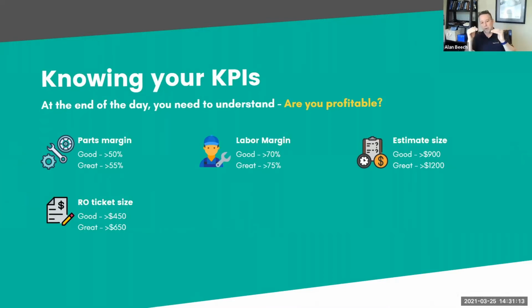When we have a larger repair order, it changes the dynamic of the shop. Let's say, for example, I looked at two shops, and I took a shop that had an average repair order of $200, and then I took one that had an average repair order of $500. What's the difference between the two that I would see?